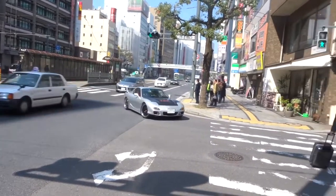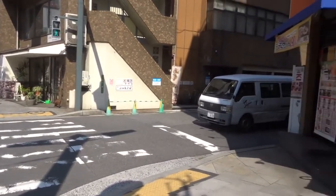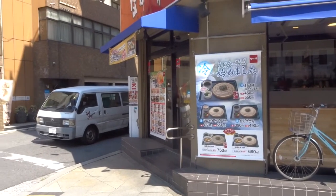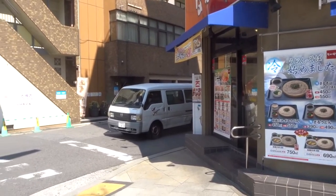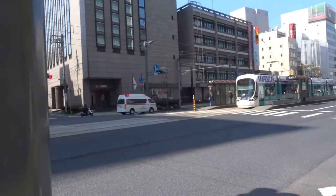I just want to show you, this is the road that leads off to our hotel, some little back streets there, and then next to it here is the noodle shop that we went to last night, the ramen shop, where you pay at a machine. It's all very different, but very nice at the same time.